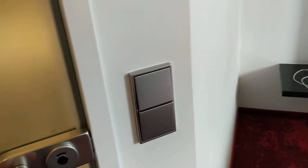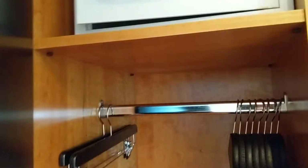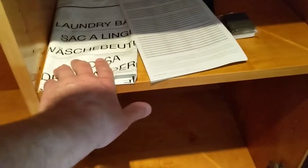Oh, we do have a closet over here. Ooh, bottle opener. Yeah. Oh, a little safe. Okay, good. Hang your clothes. Bottle opener. Ooh, is that for laundry? Oh yeah, I'm gonna need some laundry here later. Oh yes. Yes, big score.